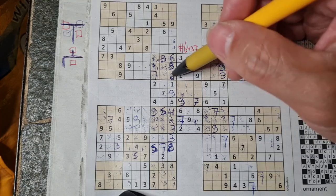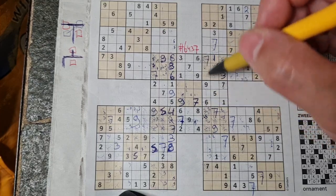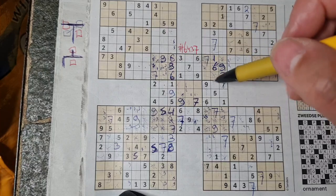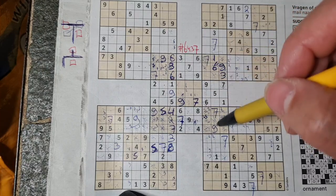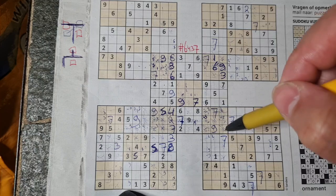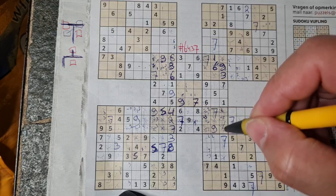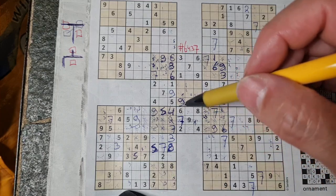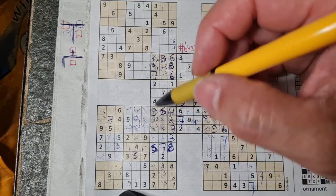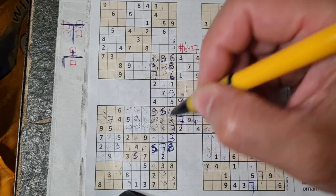A 6 in this row, 6 in the third row, so the row between, only 2 places left for the 6 should be here or there. We see a 6 in this column, no 6 there, 6 should be there. 6 in this column, 6 in the column next to the last column, only 2 places left for the 6 should be here or there. We have a 6 in this row, no 6 there, 6 should be there. Alright, 6 in this row, 6 in the last row, so the row between, only 2 places left for the 6, could be here, could be there.